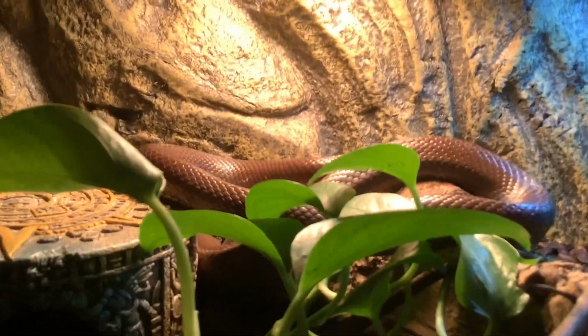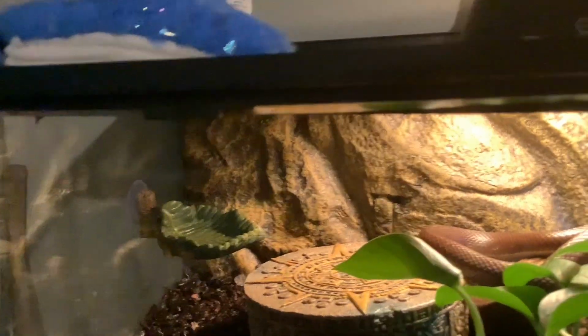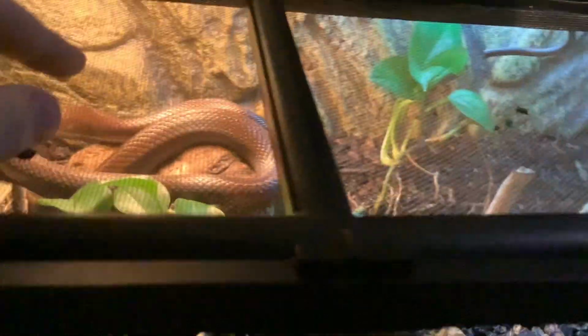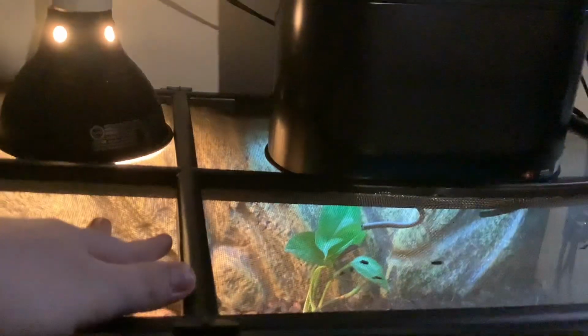Anyway, I guess that's it. And yeah, there's background there. And also this top here, I've not opened this top in a very long time, ever since I discovered these sliding doors, which are awesome. I'm gonna close that. Can I close that in one hand? Yeah, I can.